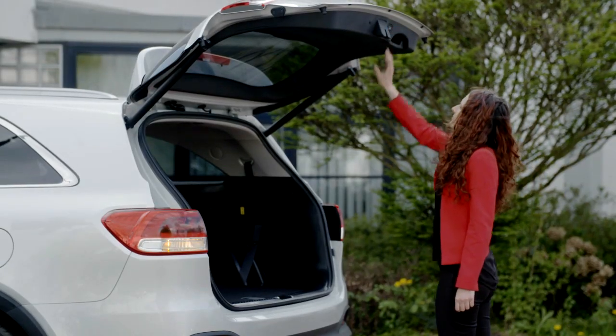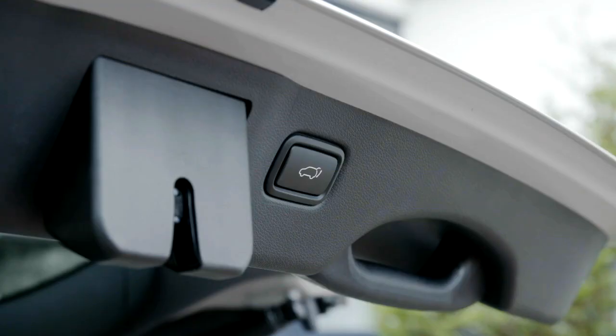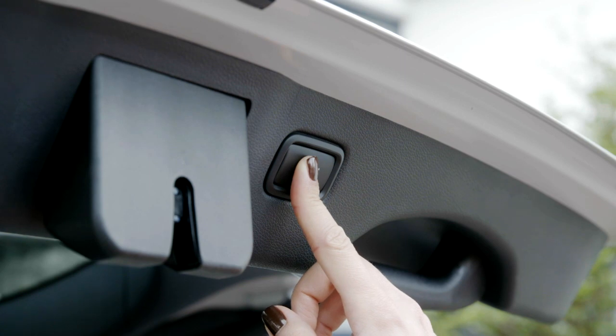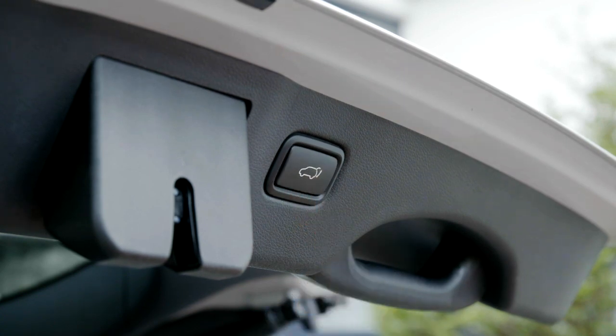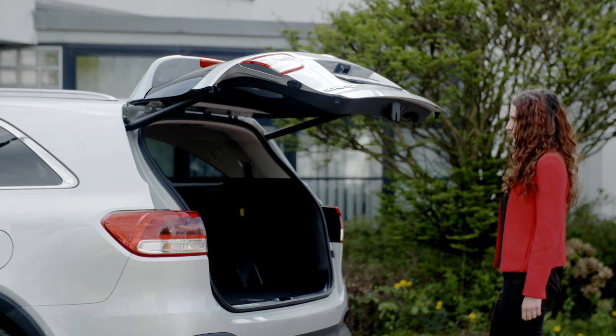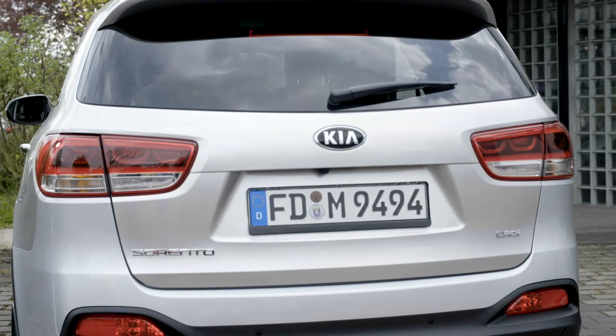Position the tailgate to the preferred height, then press the tailgate button directly on the tailgate itself for a minimum of 3 seconds. Close the tailgate after hearing the buzzer sound. Next time the tailgate is open, it will open to the pre-designated height.